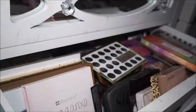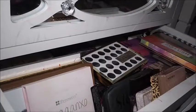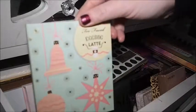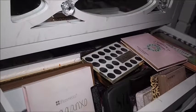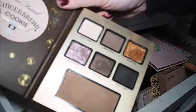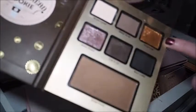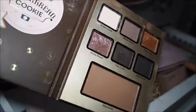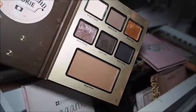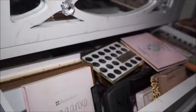Then we have these that came out at Christmas. So we've got the Too Faced Gingerbread Cookie, we've got the Too Faced Peppermint Mocha, Too Faced Eggnog Latte. I think it's just the three. I've got like two separate palettes, so these ones are really good for travelling with, so you get all your eye shades there. In particular, out of this Gingerbread Cookie one, I love this shade, this Ginger Snap, so I'm going to keep hold of it. I'm not too impressed with these cooler toned, but that's personally just me. I don't really use cooler toned shadows, and I really do like that gingerbread bronzer as well. I just need to make more use out of it.